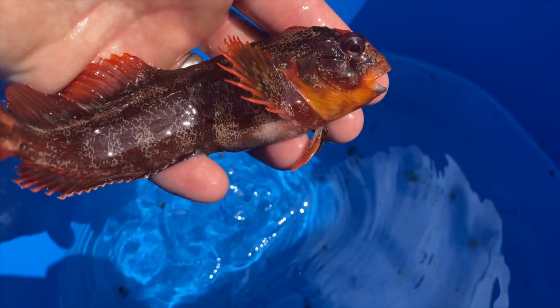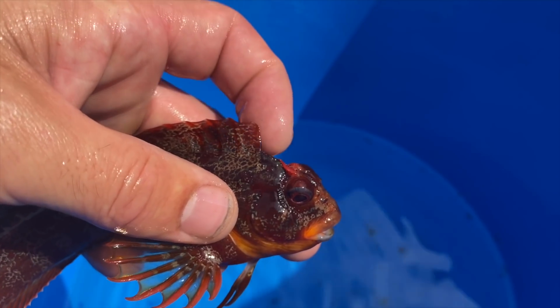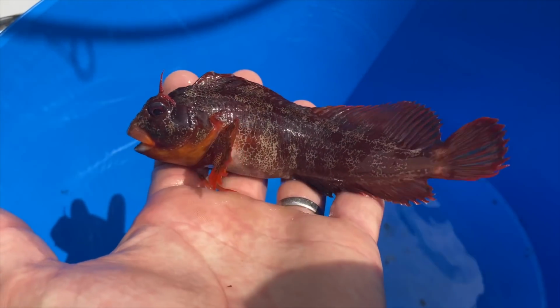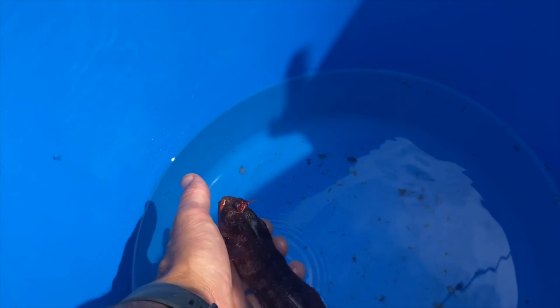Let's take a closer look at this tompot blenny. If I can fish him out. See those little red eyebrows now? He's a lovely colour. Get a photo of him getting back. Still searching for that Goldsinney.